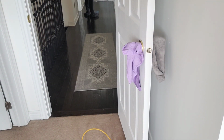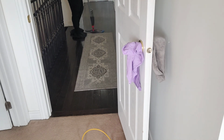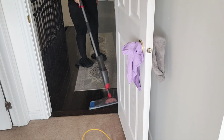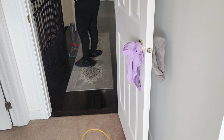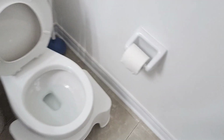Now that the hallway is vacuumed, I'm mopping it, and then it'll be dry by the time I need to go back out there again. So this is the master bathroom, which is an ensuite off of the master bedroom. Soap splashes there, a toilet, and a nice big tub, and a separate shower.